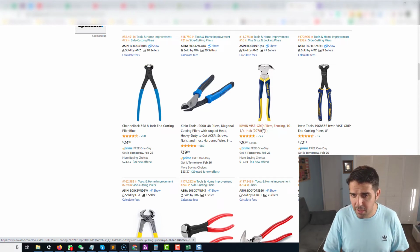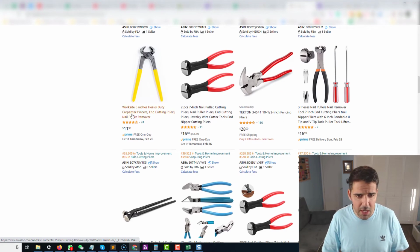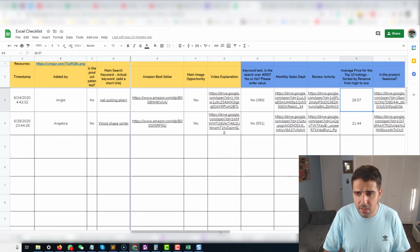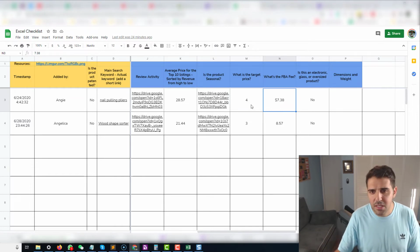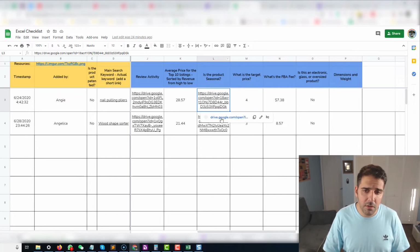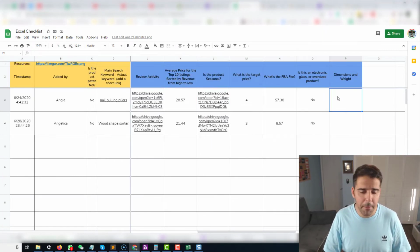So this is pliers, grip pliers, fencing for fence. This is 22, 28. Just looking here, I do it so I can see that the target price is relatively high. If I'm going to sell for $12, I cannot sell. Oh, she put like $4. Okay, is the product seasonal? I hope it will open, but if not, we're going to check it. Electronic, no. Dimensions and weight.